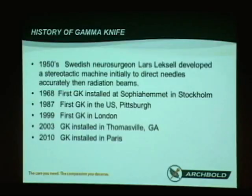The thing was invented by a neurosurgeon, Lars Leksell, back in the late 40s, early 50s, and he really invented it as a stereotactic way to deliver needles into the brain to ablate lesions. It later became adapted to direct radiation beams into tumors. So the idea has been around since the 50s, and it was commercially available in 1968. Since he's Swedish, the Sofiahemmet in Stockholm was the first place to get one in 1968. The first United States Gamma Knife was in Pittsburgh in 1987. That's where Dr. Kadis and I went and got our education from the guys that run that one up there.